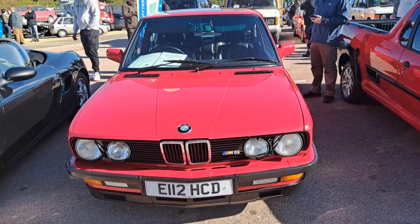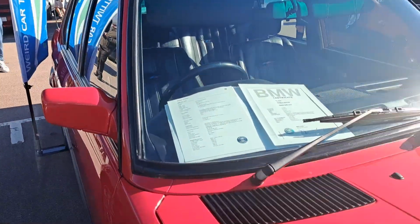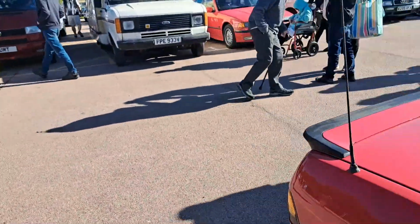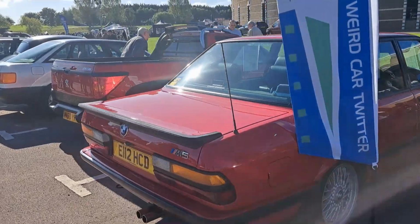First generation BMW M5. Very, very nice, viewers. Very nice indeed. It's an 87, this one. Quite late for an E28, these are called, I think. Fantastic.